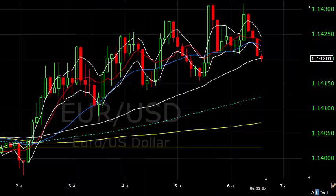The euro's basically done 30 pips in range so far today, and so it's not done a lot for obvious reasons. So to capture some bits out of it, that's fine. I'm happy enough with that.